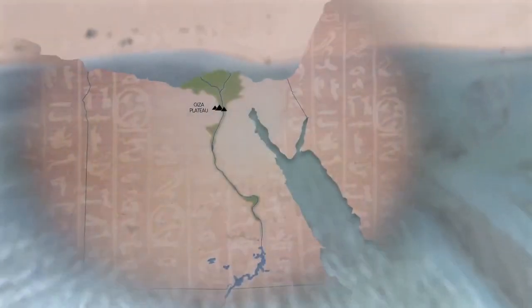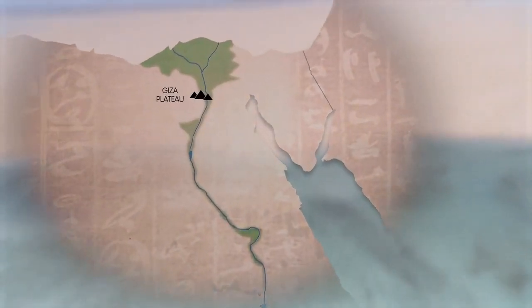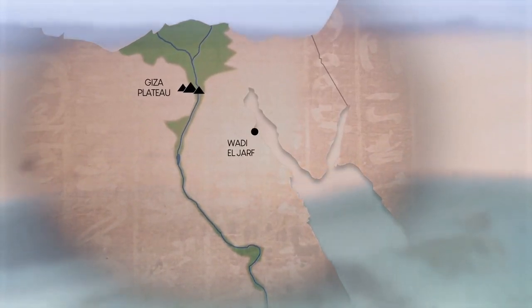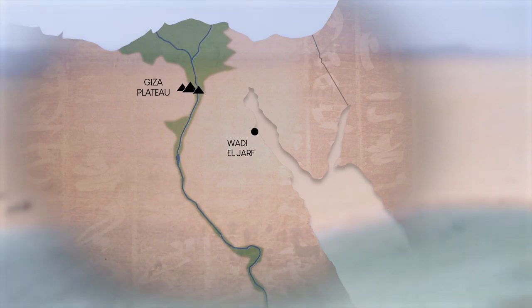Ironically, today, it's necessary to leave the Giza Plateau in order to move the investigation forward. More than 120 miles from the pyramids, on the Red Sea coast, at Wadi el-Jarf, new discoveries are changing the situation and bringing new insight into Khufu's world.